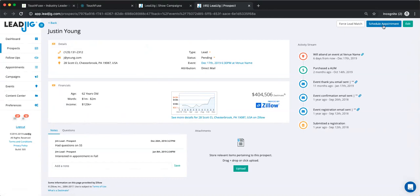Also here with the scheduling appointment process, we do send automatic reminders about those appointments, similar to the event reminders. So emails and text messages will go out to the prospects reminding them about those appointments, of course, too.